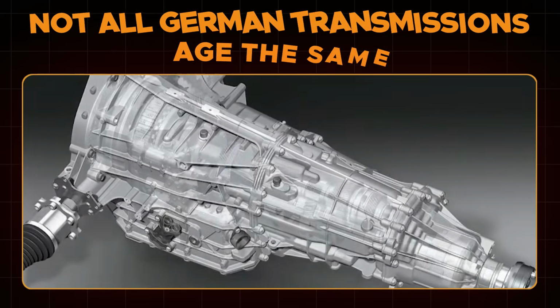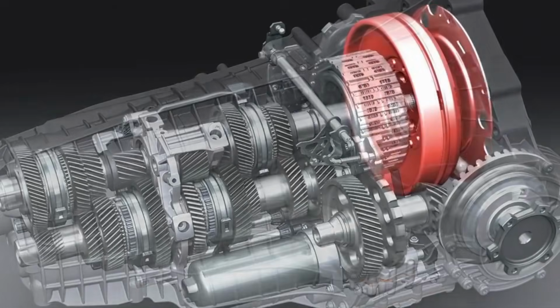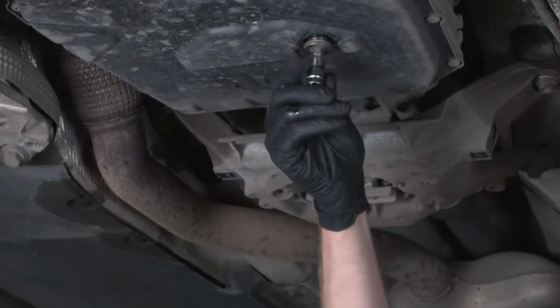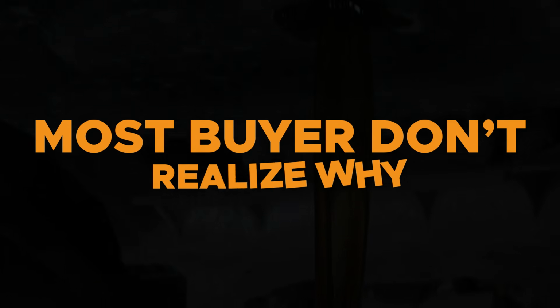Not all German transmissions age the same. Some regularly reach 200,000 miles with routine care, while others struggle much earlier, and most buyers don't realize why.